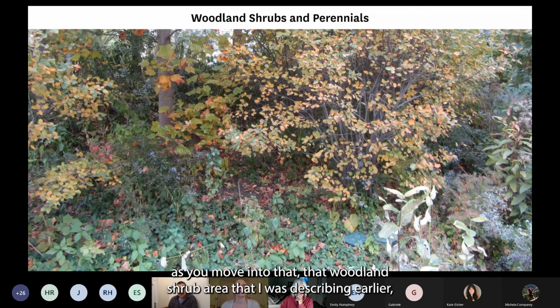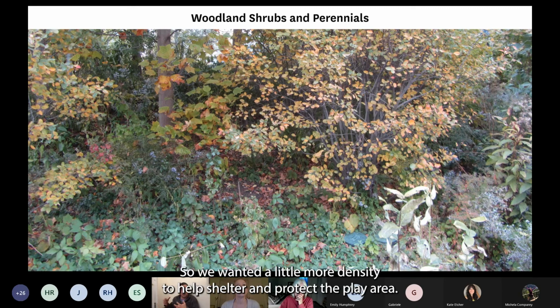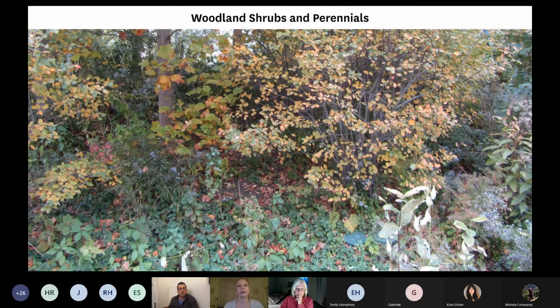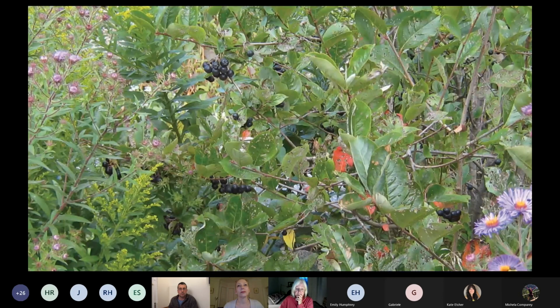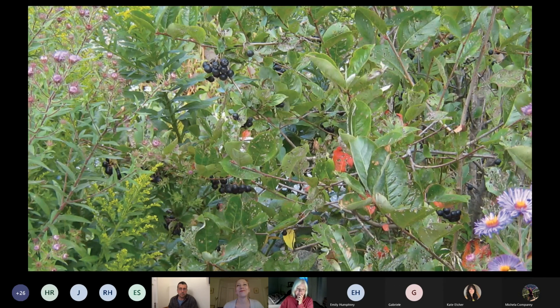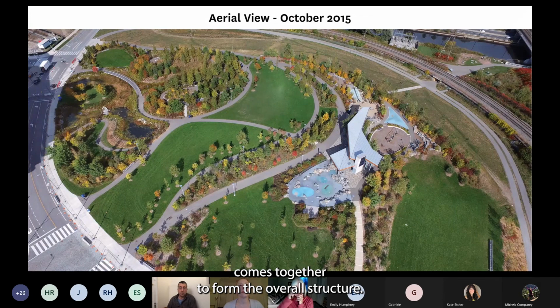And then as you move into that woodland shrub area that I was describing earlier, the mixed forest, this is where we really have this dense layering, and it's on the backside of the park. So we wanted a little more density to help shelter and protect the play area. And then all the way down to spreading ground covers and nice woodland perennials. Another detail of the black chokeberry, and of course the asters and goldenrod having a good time. And then all of that comes together to form this overall structure, and it's the kind of texture and feel of the park.